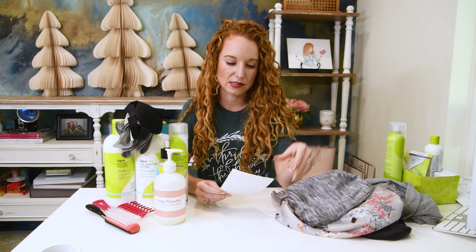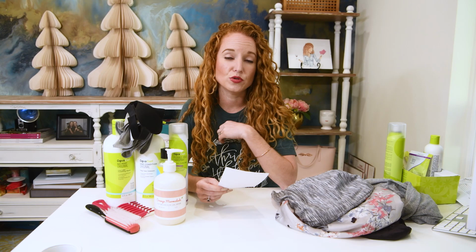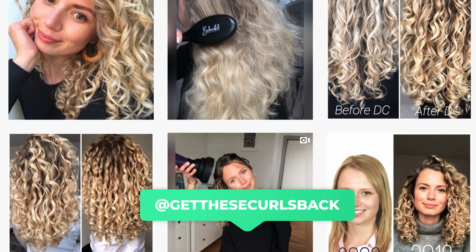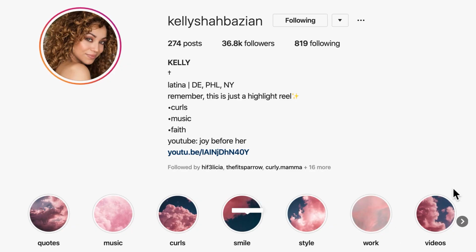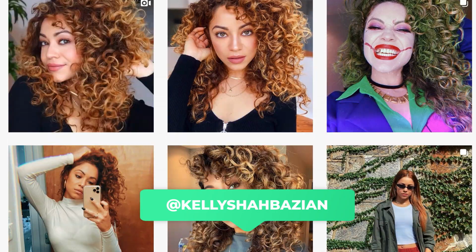She does a modified curly girl method, so if you don't want to stick strictly with this, maybe you do want to use heat, or you do want to use a real shampoo that's silicone free prior, that's what a modified is, little tweaks. And Boss Curl, she's great too. Two brand new channels, well they're new to me, that I just started following are Get These Curls Back, and Kelly, I don't know how to say her last name, Shahbazian. She has a YouTube channel that I've been watching and it has great tutorials on it.